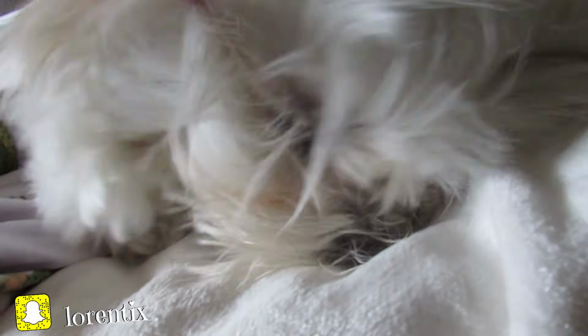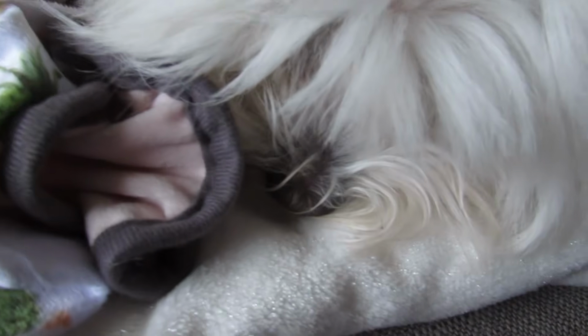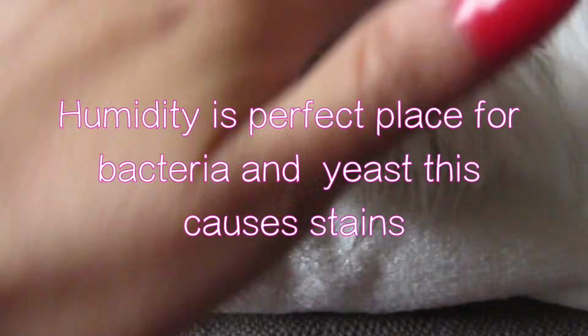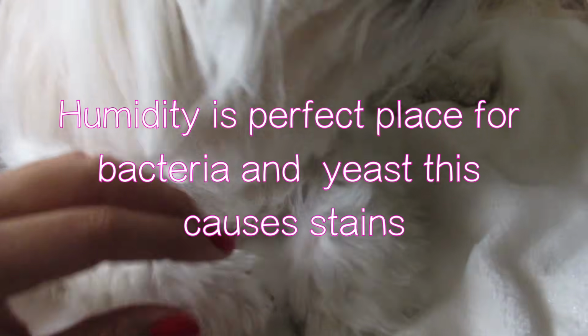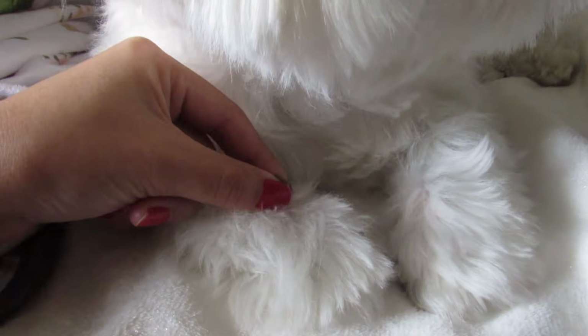Some dogs usually have brown stains around the eye area, under the lower eyelids. Do you wonder why they are there? They are the product of the dog's tears. Guys, remember, wet hair around the eye area is a perfect place for bacteria and yeast. So be careful and you have to clean this area.